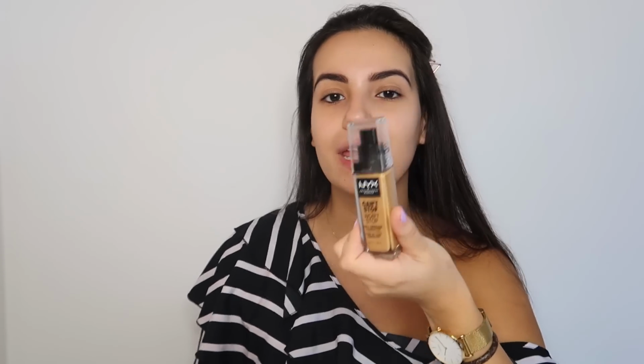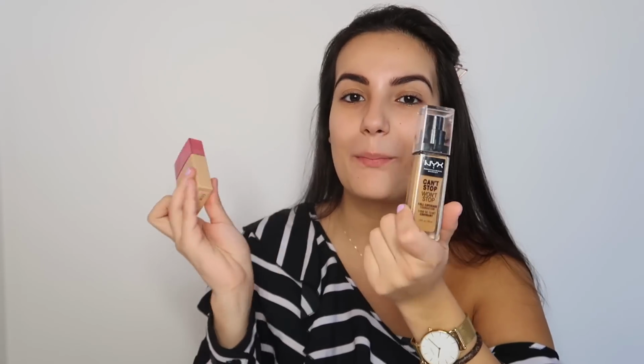Can't Stop Won't Stop by NYX with the Hello Happy by Benefit. This one is slightly too light for me, and this one is slightly too dark, but they do have like 50 shades of this or something, but I've just got the one that is obviously not the shade I am at the moment. This is what I usually have when I'm tanned.